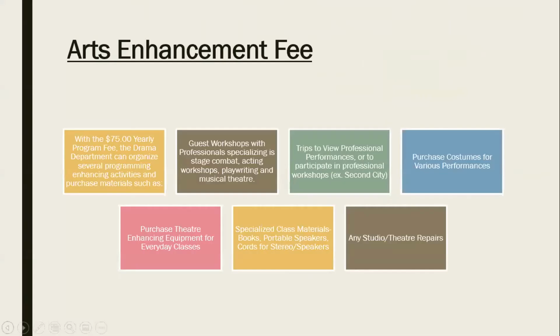Oops, I just got to go back here. Let me just slide. Okay, so this is the Arts Enhancement Fee, and I just want to talk about that. So yearly, there's a program fee, and it's $75. And this program fee helps us to book guest workshops for you. It specializes your theater program so that we can bring in some guest artists. In the past, we've also helped lower cost of trips and to go see professional performances as well.